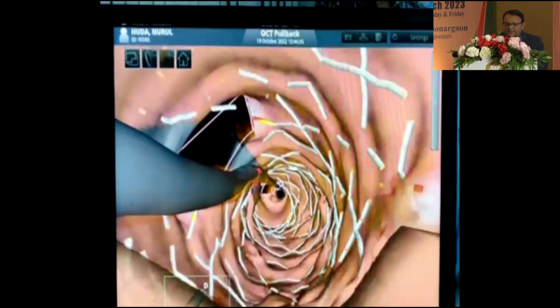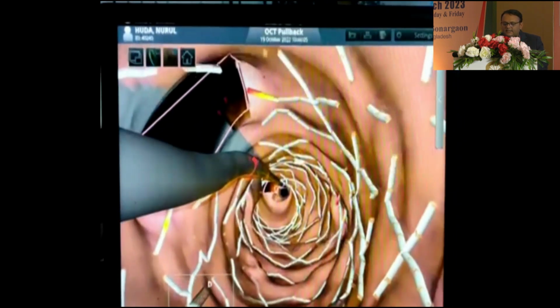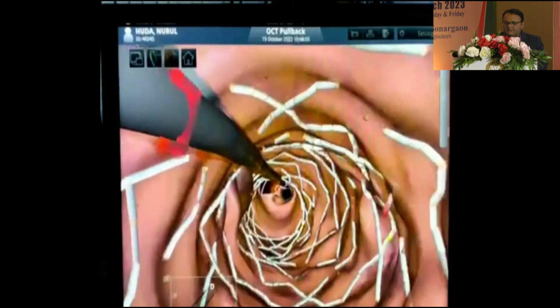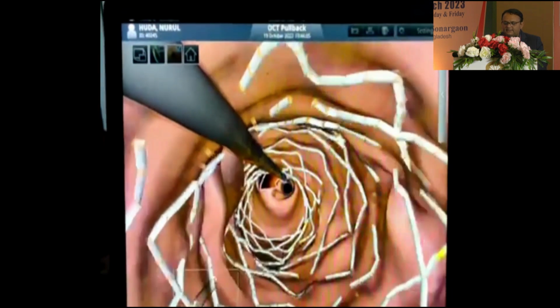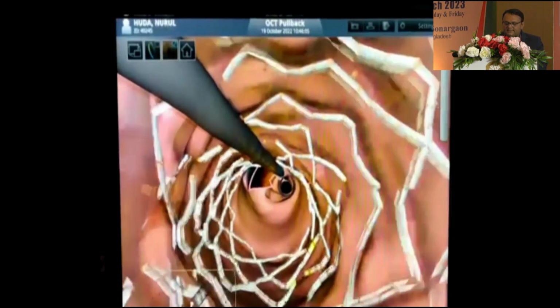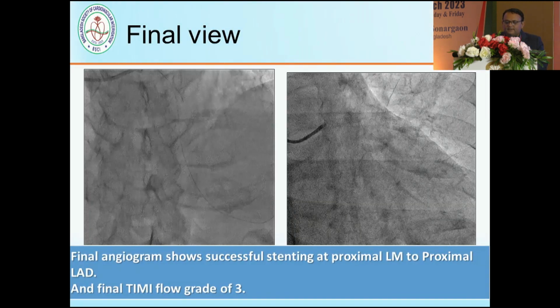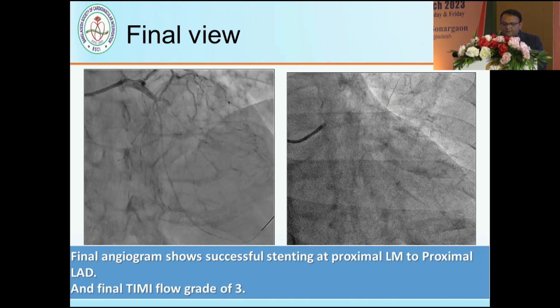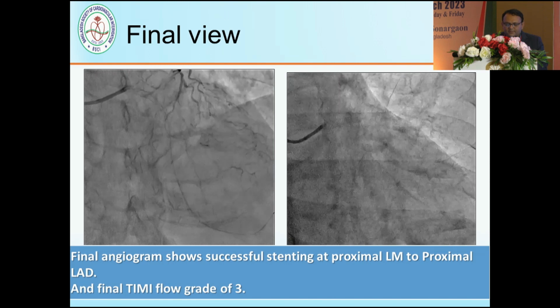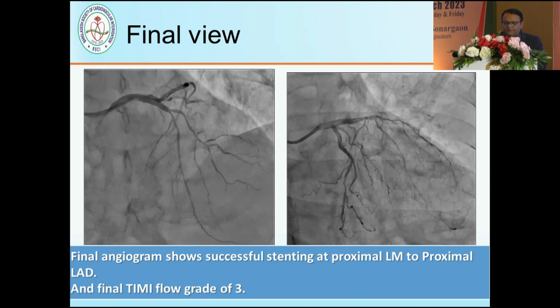And this is the fly-through view of OCT. Here we have a very good quality view of the stent deposition and expansion. Here we can see that the stent is well apposed and well expanded, and there is no edge dissection. So this is the final angiogram view. It shows successful stenting at proximal left main to proximal LAD, and TIMI 3 flow is achieved.